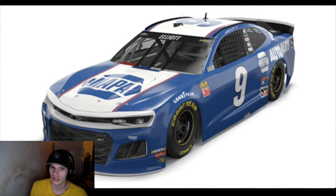I'm going to say this scheme is back, but please, please, Hendrick Motorsports, Chase Elliott, do us all a solid and please bring us a different scheme. Bring us something fresh. Stop with the Bill Elliott or the Elliott family throwbacks. I'm sorry, they're getting old. Moving on.